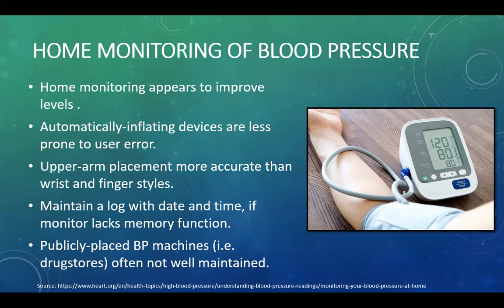Generally speaking, those devices that are automatically inflating, that you can purchase in the store and you place around your arm and press the button and it inflates, those are usually less prone to user error, meaning the old stethoscope and ones you inflate yourself. But again, doesn't mean one is more accurate than the other. We're just talking about what's more prone to user error. I do see that the upper arm placement machines tend to give more accurate readings than those that you put on your wrist. But talk to your healthcare provider to see which device might work best for you.